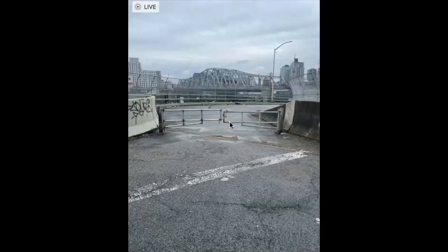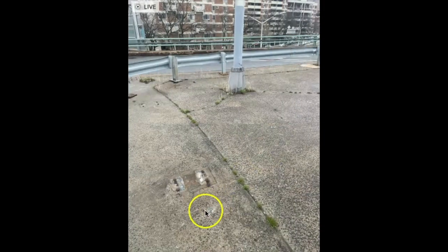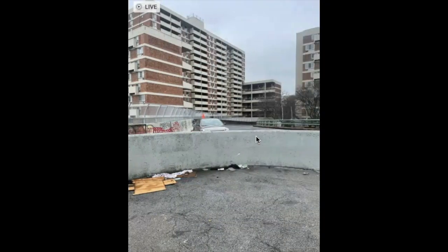But what was this ramp used for, and was it ever used? And I say it was. Right now I'm standing inside that concrete wall that I just showed you earlier. Some people dumped some junk off here, as you can see. Here you can see evidence that there was a structure here of some kind at one point, I believe, though I've never seen it in pictures or anywhere else.